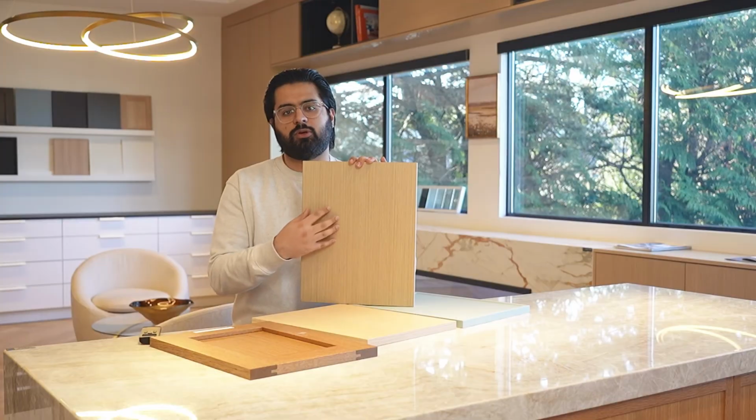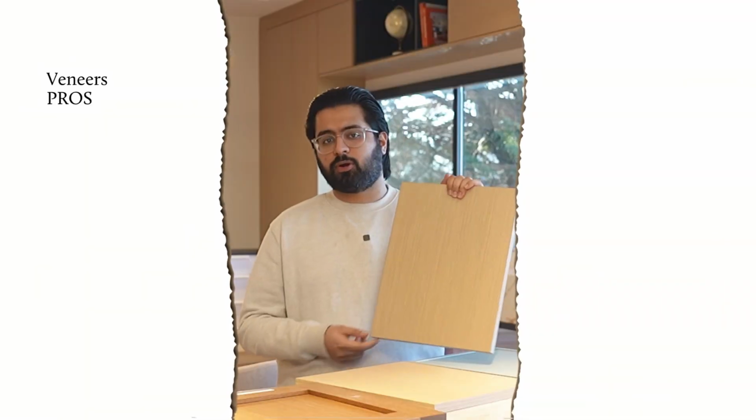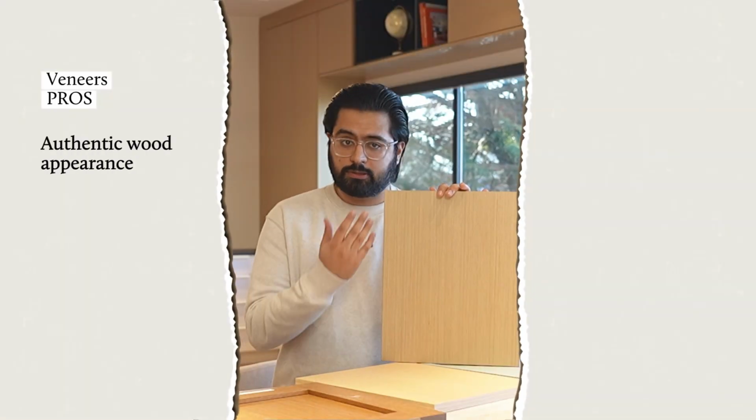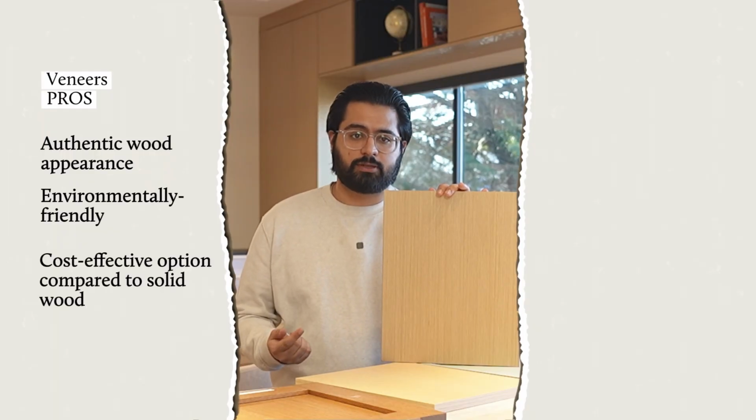If you had pieces of solid wood throughout a kitchen, it's very likely to warp, especially in a place like the Pacific Northwest where we have varying moisture contents throughout the year. Some of the pros: you have an authentic wood appearance, as it is a slice of wood on front. It's more environmentally friendly than using solid wood, and it's a lot more cost effective as well.